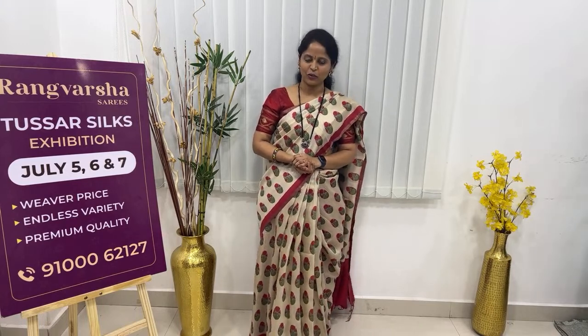So today is day 2 and we are starting with Moonga Tussar Silk. All these sarees are completely pure Moonga Tussar Silk saree, very soft, very comfortable to drape. And these sarees are of premium quality. And these sarees come with complete digital print. So we are going to show you around 22 to 25 designs today. All these are very exclusive prints and different color combinations you are going to see.